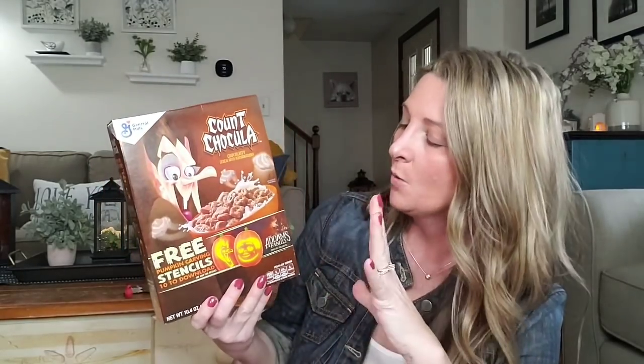More fruit snacks, Ava. And, of course, I had to get the General Mills Count Chocula. So they've had Booberry, Frankenberry, and Count Chocula. Oh, my gosh. This was some of my favorite cereal growing up.